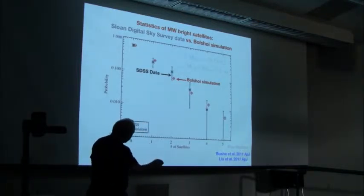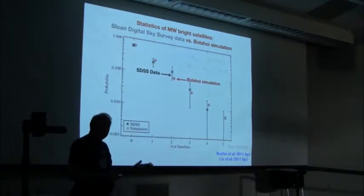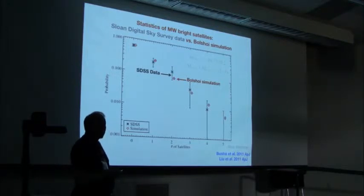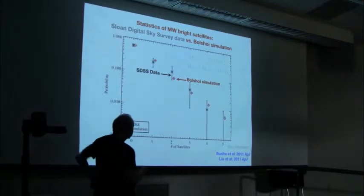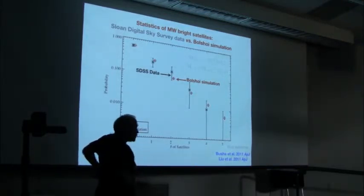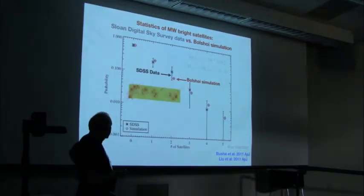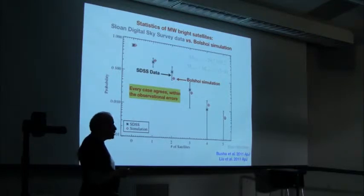And of course, the error bars get bigger and bigger as you go to more and more satellites, because the number of cases is really small in this 3,000 analogs of the Milky Way in that part of the sky that's been surveyed deeply enough so far that we actually see those satellites. But every one of these is within the 1 sigma error bars. So every case agrees within the observational errors.